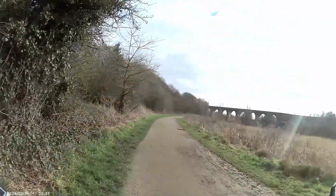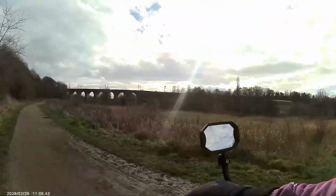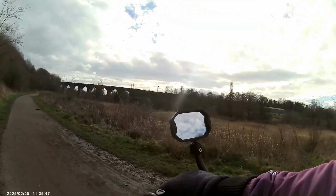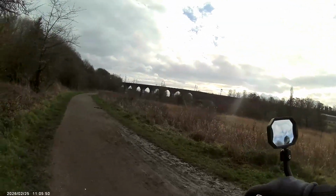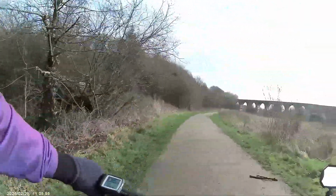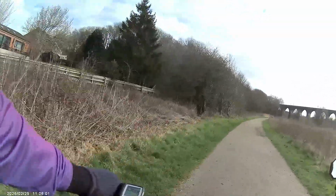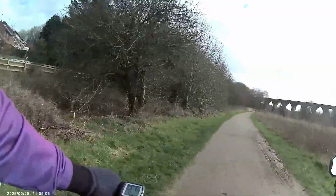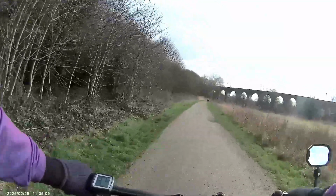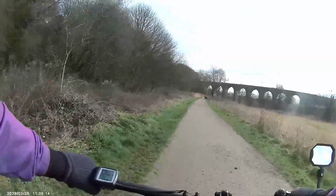Now, this area is, we're going towards Vulcan Village, or where Vulcan Village used to be. Oh, it's still there, the village, of course. And it's the viaduct. It's a 9-arch viaduct, which is a mainline London to Glasgow route. And it's quite... Magnificent is the word. Magnificent, yeah. It's brick built. I don't think there's any steel in it at all. It's all been well built, stood the test of time.